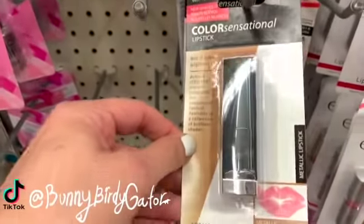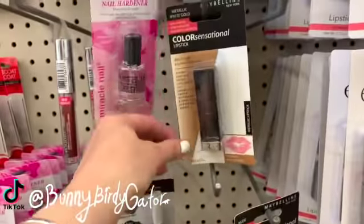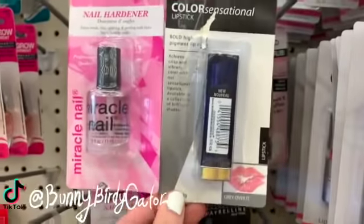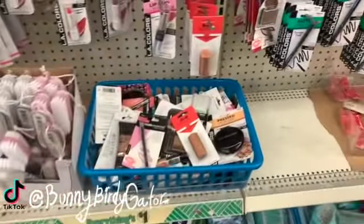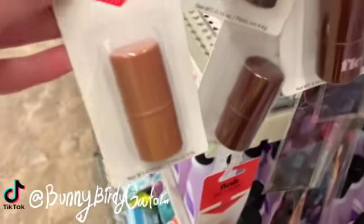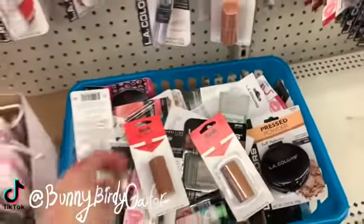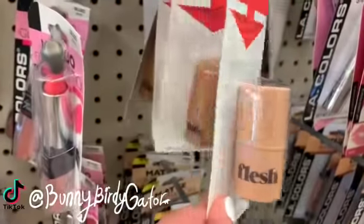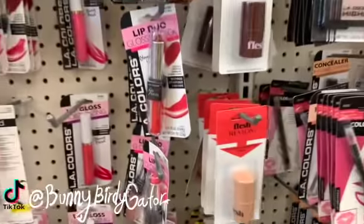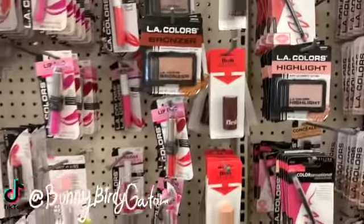And then the Color Sensational lipsticks by Maybelline are still here. I think this one might be different, is it? So we have this shade. And yes, those two are different. So it looks like we have about 4 shades. Maybe 5. Or 6. I just keep finding more.